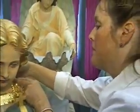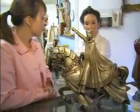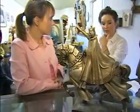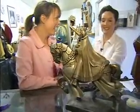This belongs to Father Lou in Mendon, Illinois, and he brought it in, and it was in probably about 50 to 75 pieces. What, did you drop it? Yeah, yes, I'm assuming he did.